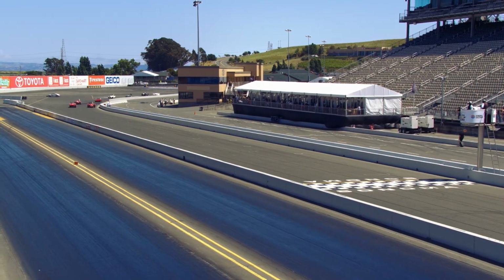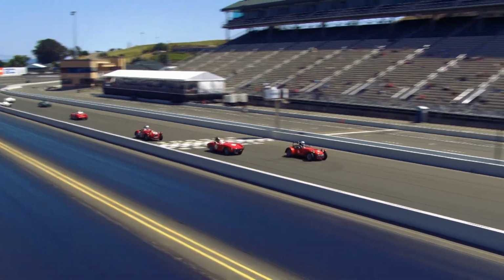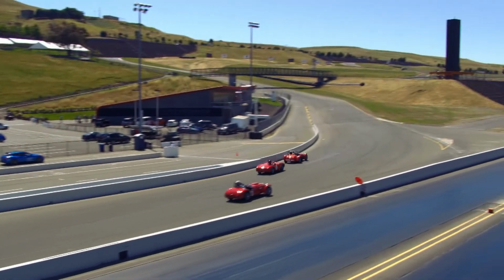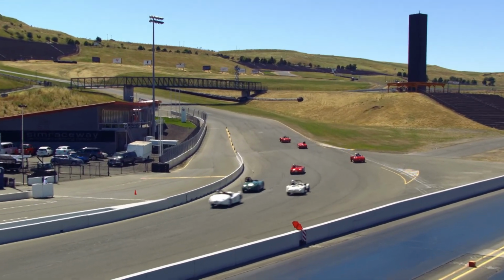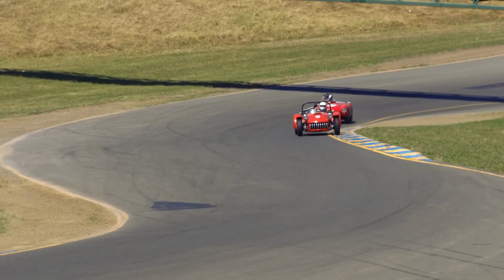Here they come to the start. The pace car is off and we are racing in Group 1. The green flag waves here at Sonoma Raceway. We welcome you once again back to the Sonoma Speed Festival. Good clean start.